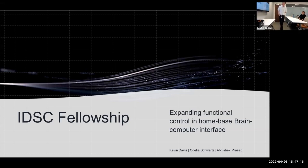So my IDSC fellowship was looking at expanding the functional control of the brain-computer interface that we have. That's my primary project in my graduate work. The idea here, with this system that we have, is to see how much we can actually leverage above and beyond what we currently have.